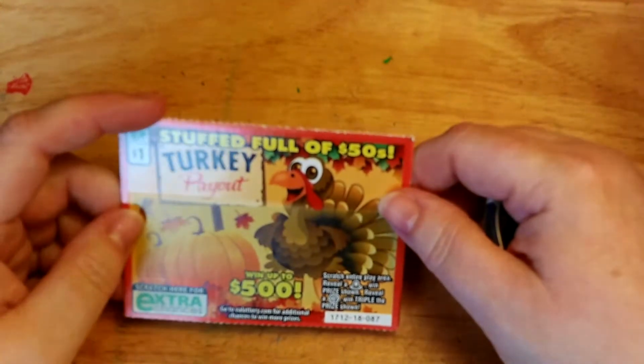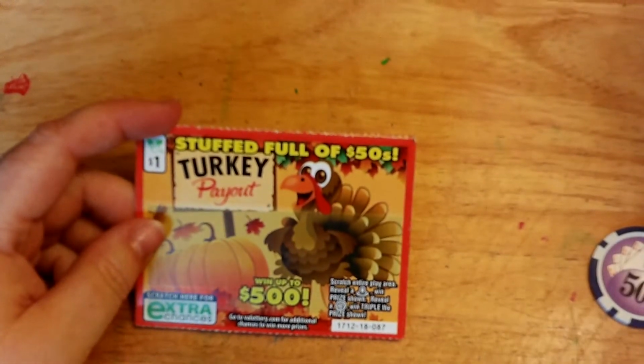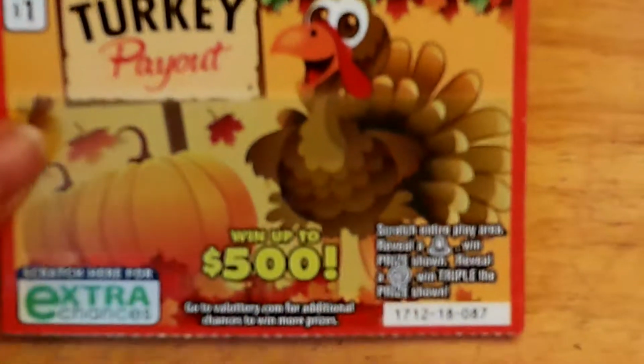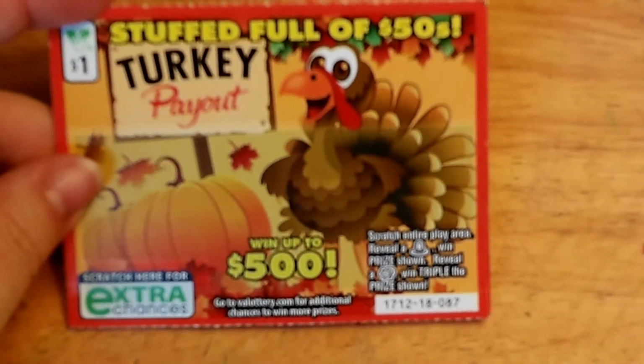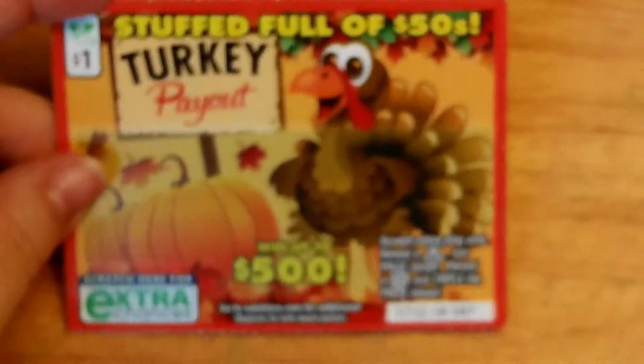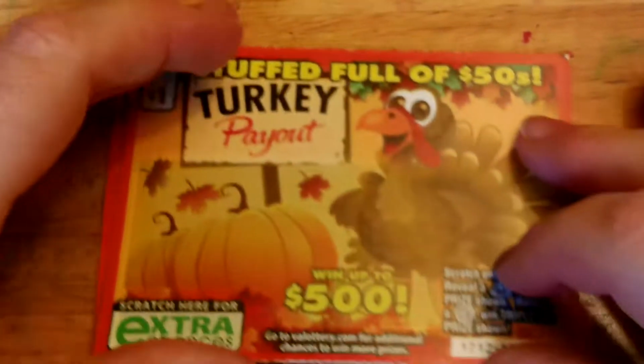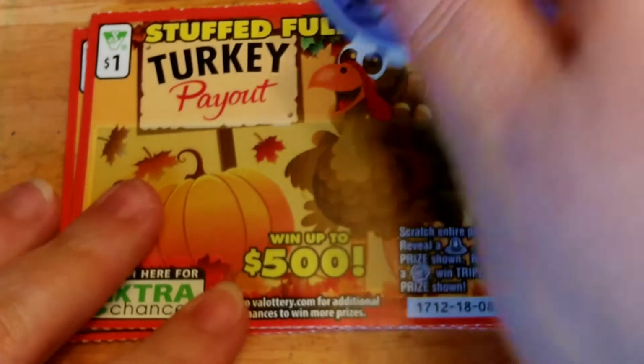Okay, the object of the game is to scratch the entire play area, reveal a pilgrim hat, win the prize, reveal a turkey, win triple the prize. That's not going to work. So I'm going to put this down here and focus in. There we go. That's better.